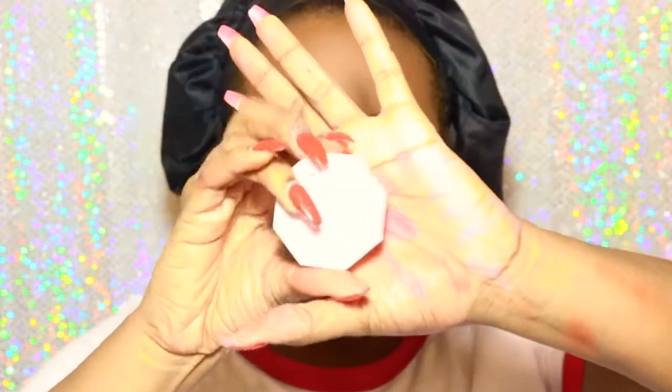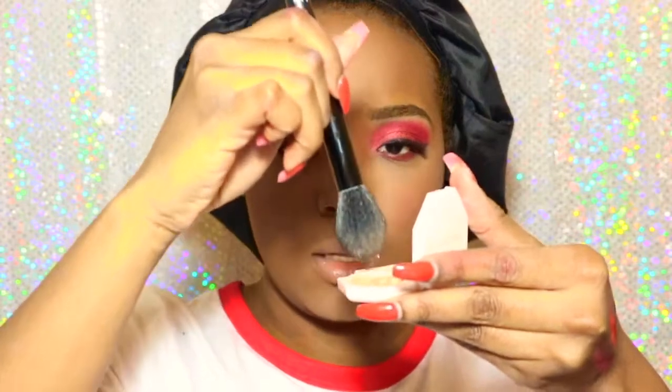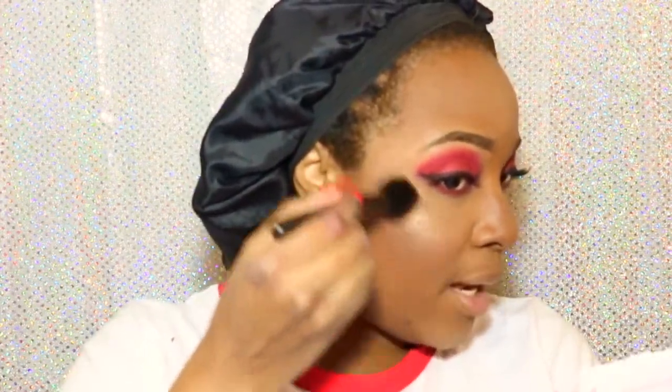The highlight we're going to be using is Fenty Beauty Highlight Hustler Baby. And I'm gonna use my e.l.f. highlighting brush and just kind of dip it in from the tip. I didn't even dip it that hard, y'all, and I like to bring it up a little bit towards my eyebrow, just a little bit. And I like to bring it to the apple of my cheek too.